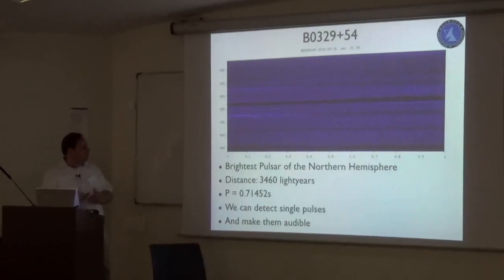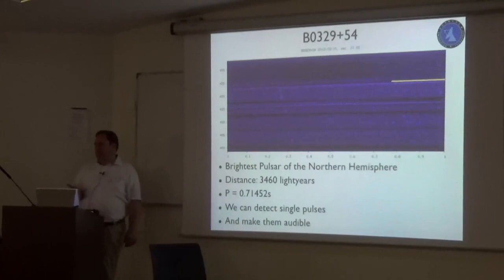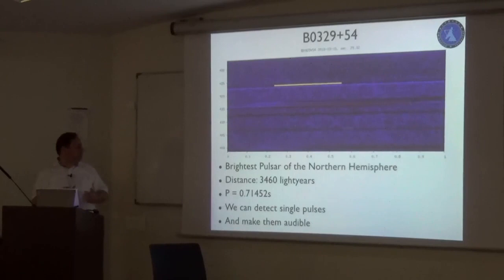So this particular pulsar has the prosaic name of B0329+54, which are basically its coordinates. It is the brightest pulsar in the Northern Hemisphere. It's 3,460 light years away. So every pulse that arrives has actually been traveling since about the time when the pyramids were built. It has a period of 0.71452 seconds. And we can detect, as you see, the single pulses. And we can also, on a nice subwoofer, make them audible for the public visiting our telescope. So that's what we do with pulsar mode.